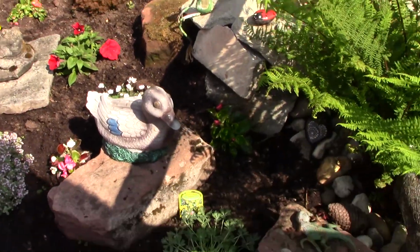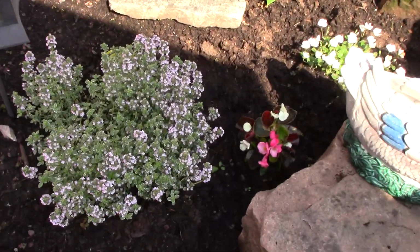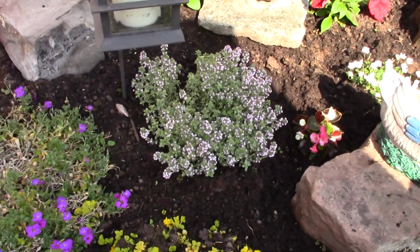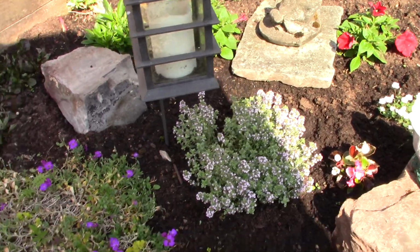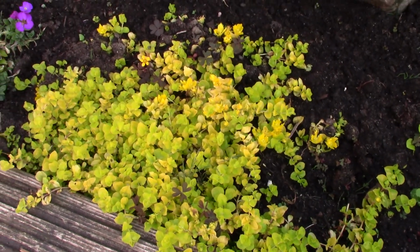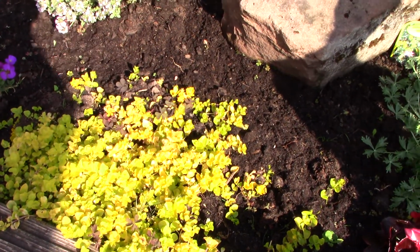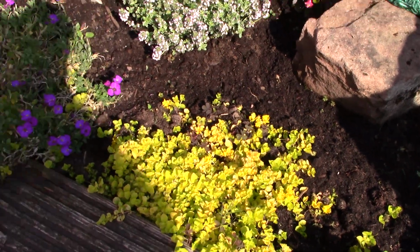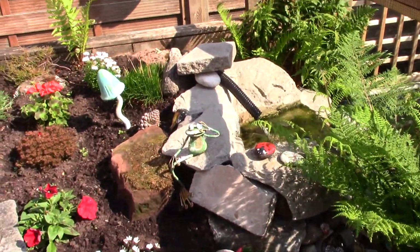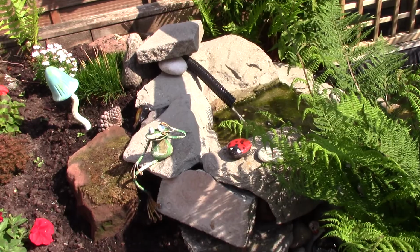So that's the rockery. I know that's a herb. It's a thyme, that one. It smells gorgeous. I could use that in my cooking. I know this one's yellow flower and it's called a creeping Jenny for obvious reasons. It's pretty. Big fern.